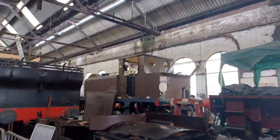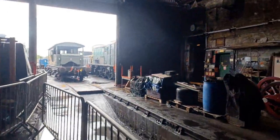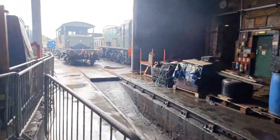So this was filmed towards the end of our visit to the Spa Valley Railway. When the crowds had died down a little bit and it was a bit quieter, I was able to get all the footage I needed, all the photos. But this is really useful.